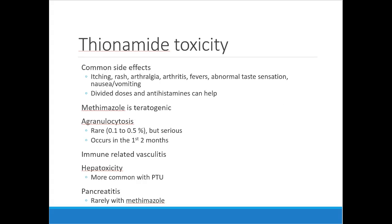The side effects really are going to be all over the place. Methimazole is teratogenic. However, again, propylthiouracil is fine. You can see some side effects here that I'm not going to go through in very much detail.